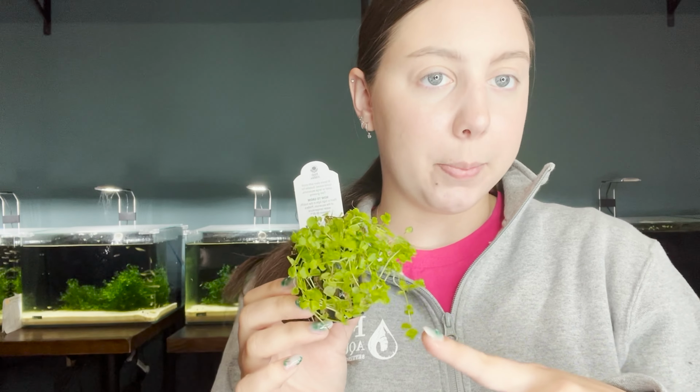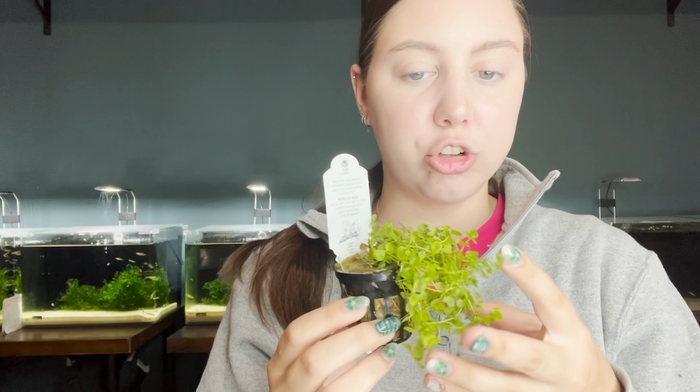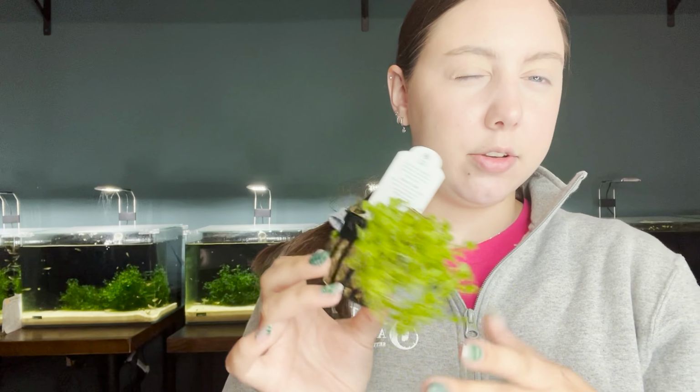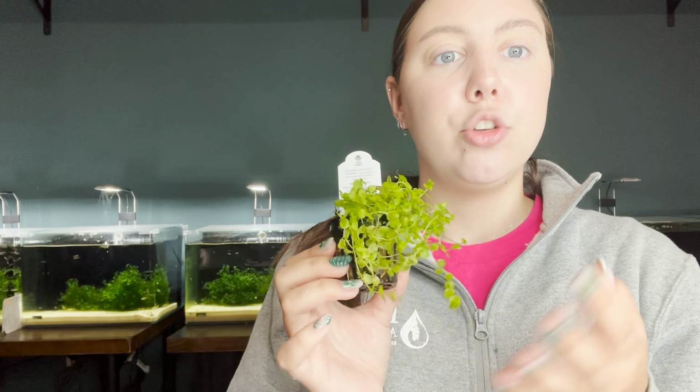So baby tears is actually very similar to pearlweed, which is another carpeting plant. Its leaves are different from pearlweed's though, and it has a different structure to it, and it doesn't require as high of light as pearlweed does. So the lighting requirement for this plant is medium. Again, CO2 isn't needed if you're using it in the middle ground, but if you're using it as a carpeting plant, it is recommended just to promote growth.